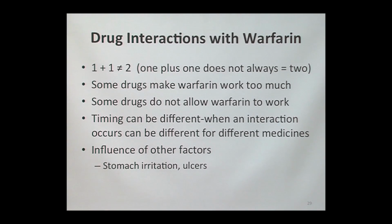So drug interactions, 1 + 1 is not always 2. Sometimes if you add an additional drug to the regimen of someone who is taking warfarin or Coumadin, it can work way too much. Some do not allow it to work. Timing is important when these medications are taken.